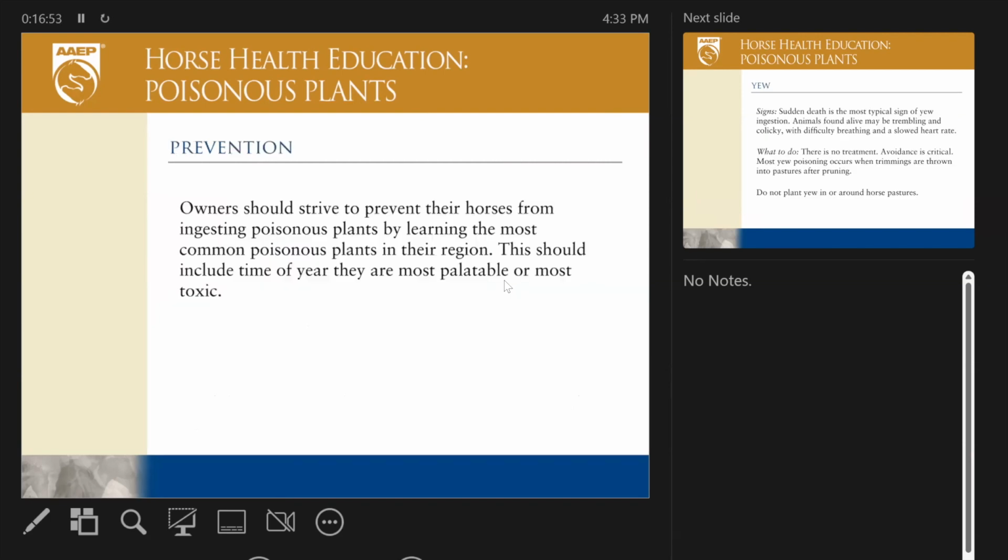All right, so our goal is to prevent them from eating them. And there's a lot of other things we can talk about, you know, as to other plants that you see, and some of them not as fatal as some of these. So yew is probably the most rapidly fatal. Any questions? All right, I'm going to stop there for the day. Your brains look like they hurt.